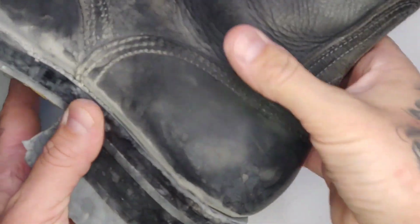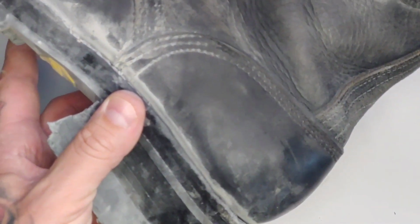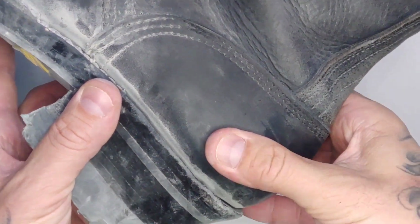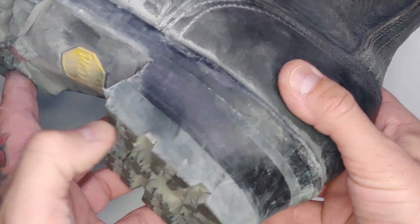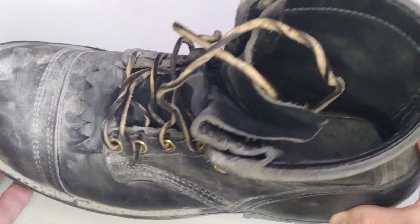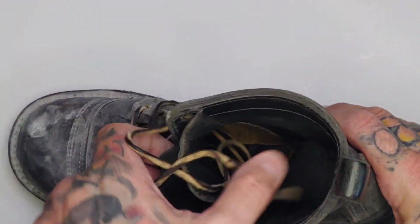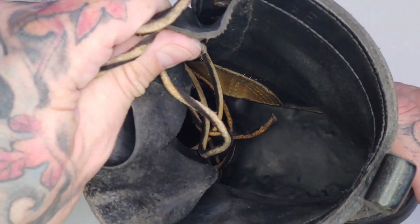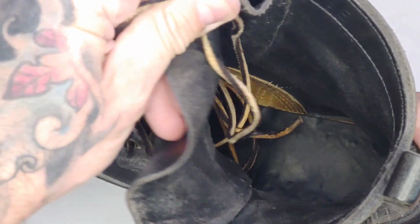Cool. These heels are pretty stiff still. Get you focused in there. These are pretty stiff, just like the other ones were. They're looking pretty good. All around good boot. Take a look inside. There we go. It's not bad. That's where I like to keep the laces inside the boots.